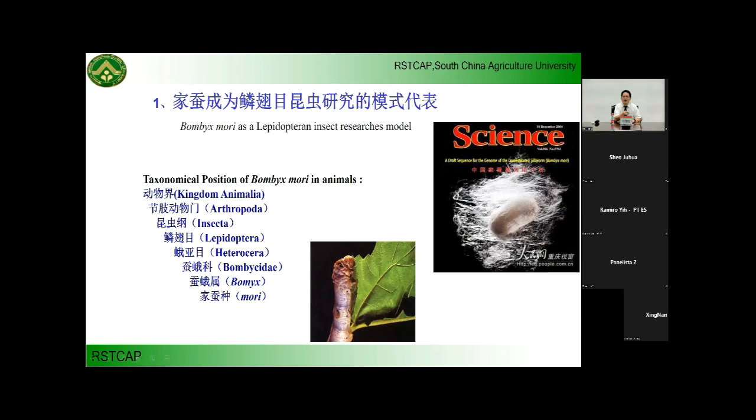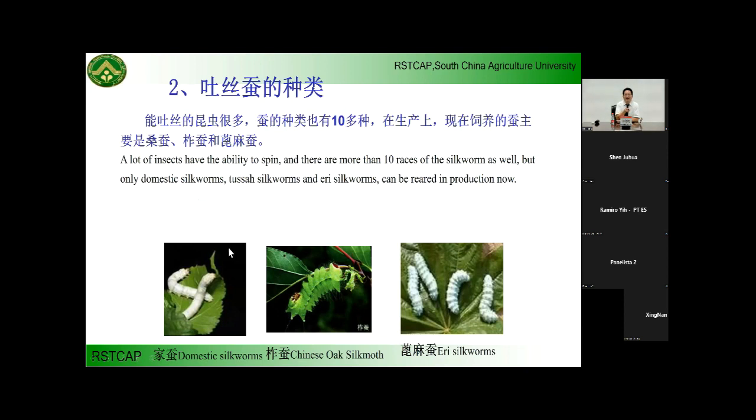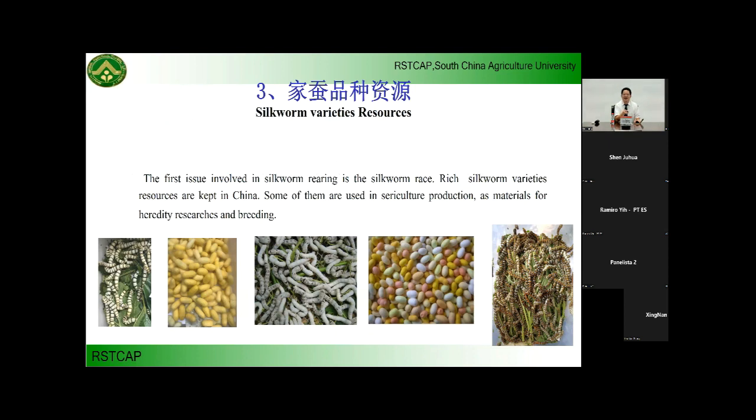In 2004, we researched the silkworm. The silkworm is the symbol of the Lepidoptera. A lot of insects have the ability to spin. For example, this is a fly silkworm. The tassel silkworm and the airy silkworm, for example, can be reared. But tassel and airy silkworm are not good for others.